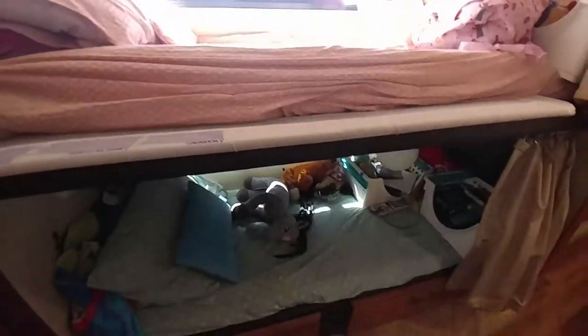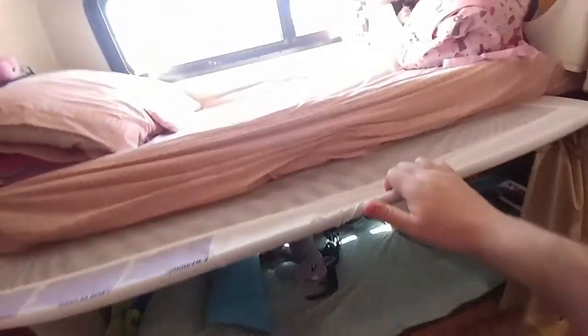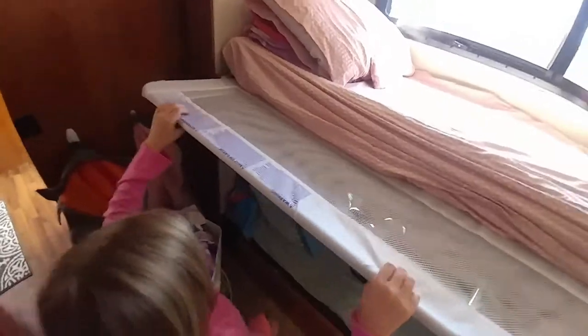Here's another fun thing we got. So that first night in our RV in Petrified Forest, I can put a link up here for that video as well, Sammy rolled out of bed and landed on the floor. So we got this thing that comes out from under the bed. You gonna show us? It's not really designed for this kind of bed, so you kind of have to lift it up, nag a little bit.